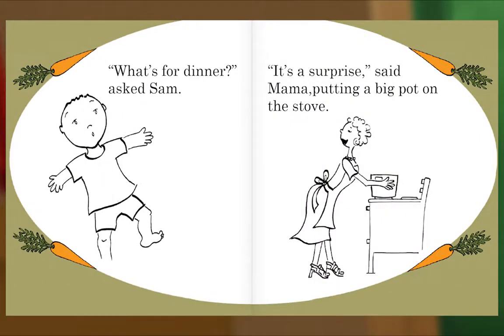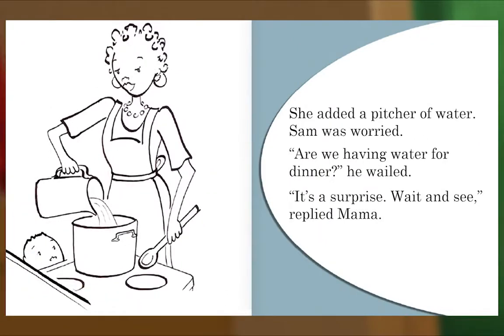What's for dinner? Asked Sam. It's a surprise, said Mama, putting a big pot on the stove. She added a pitcher of water. Sam was worried. Are we having water for dinner? He wailed. It's a surprise. Wait and see, replied Mama.